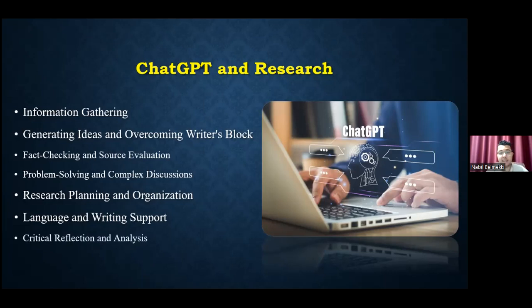Critical reflection and analysis. To avoid reliance solely on ChatGPT, teachers should encourage students to critically reflect on the information obtained and engage in in-depth analysis. Students should be guided to explore diverse perspectives, compare and contrast different sources, and develop their own insights and conclusions, because ChatGPT cannot be relied on 100%, as we will see in the coming section, talking about limitations of using ChatGPT. So this will foster independent thinking and prevent over-reliance on the artificial intelligence model.